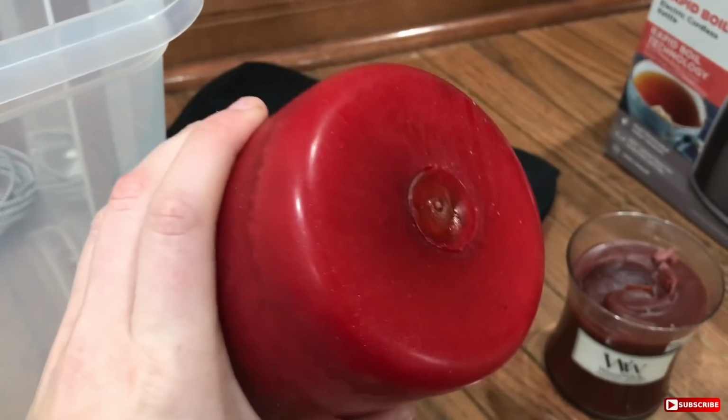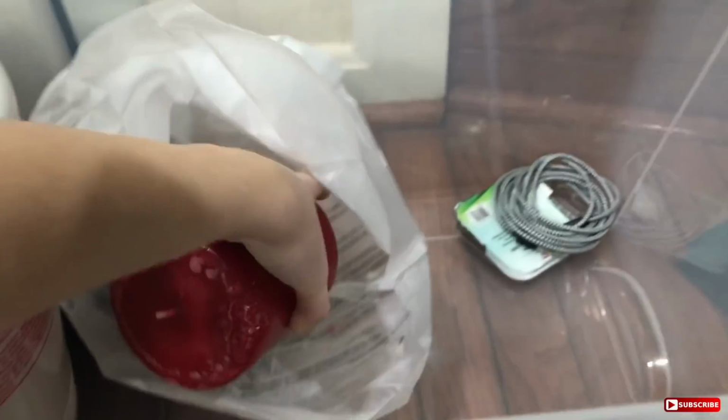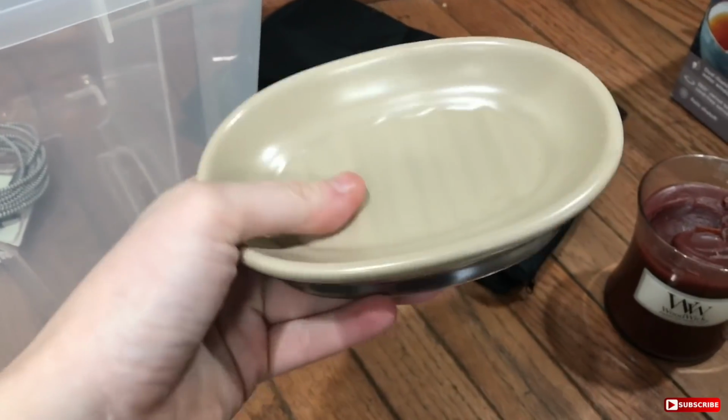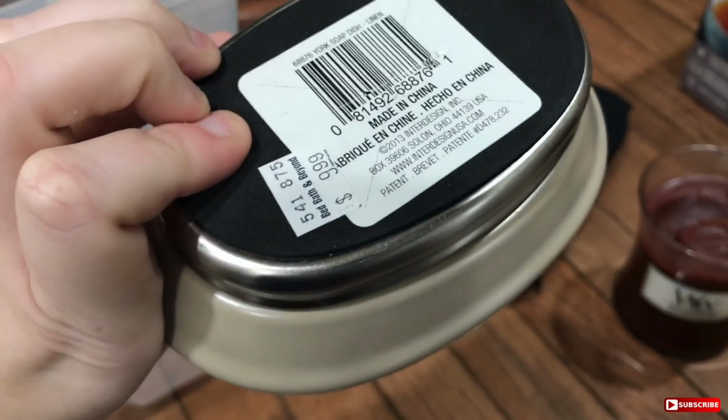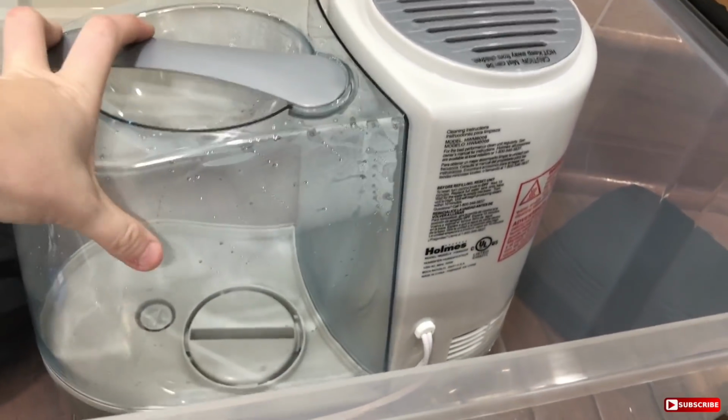I did break the glass out and it came out pretty clean. So like I said before, I always just stick them into like a little bowl or a really big cup that we find. Also I have a little soap dish, nothing wrong with it. And it was $9.99. Another humidifier. We keep finding a ton of these. I'll just have to see if it does work.